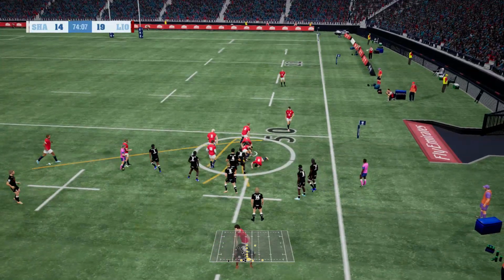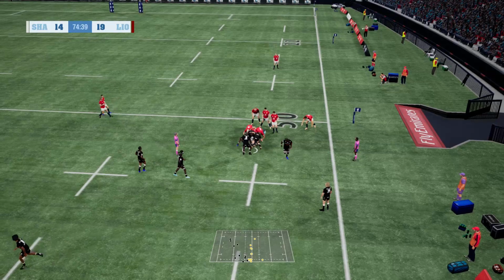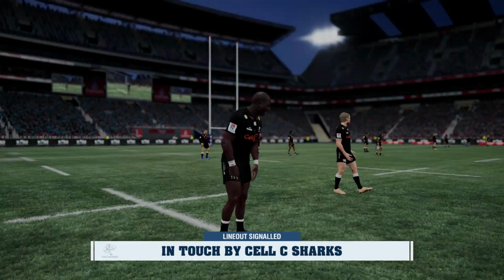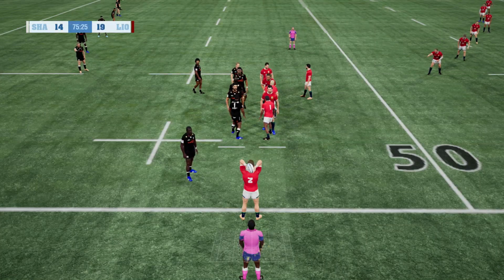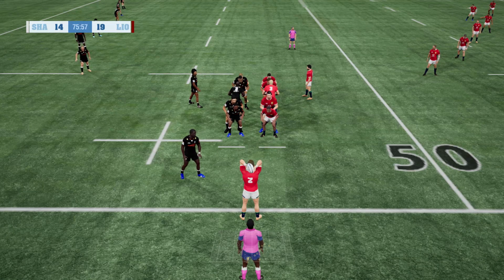Hiron Andrews, oh, look at him go. Leaving bodies in his wake. Hiron Andrews, great run. Mashunu, oh, pick and go from the tight head prop. Not his best work. And into touch goes Kufa Mashunu. A chance for the Lions to close this one out now.